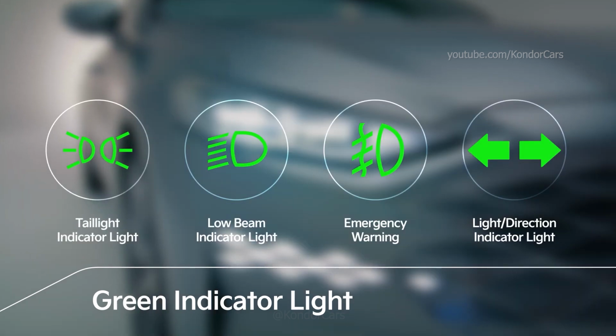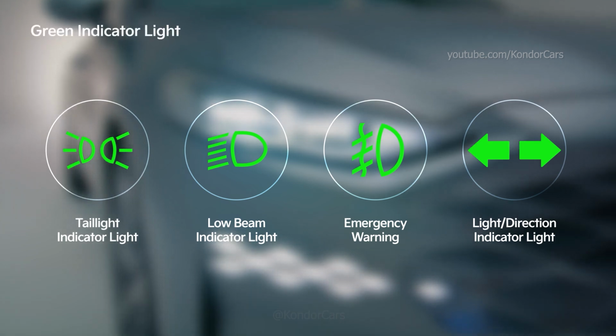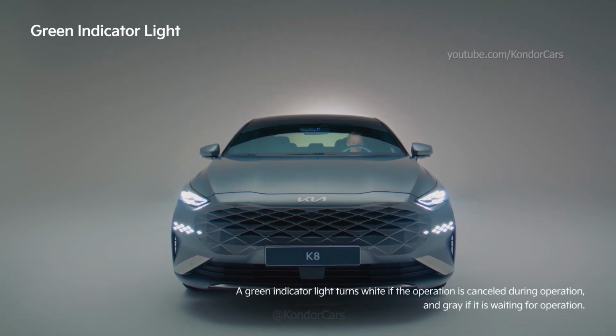A green indicator light indicates that the function is in an operational state. The indicators, such as the lighting signal, turn signal, and high beam signal, light up on the instrument panel.